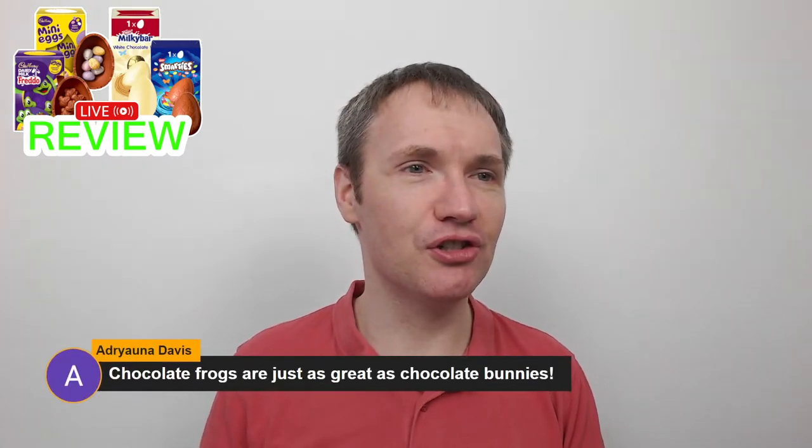These are all 125. I think these Cadbury ones are actually really good value for money. Without even going into them, I feel like you're already getting pretty good value for money on these ones. So I'm quite happy with what you're getting this year. I don't know if it's been like this in previous years, but chocolate frogs are just as good as chocolate bunnies. Well, there you go.